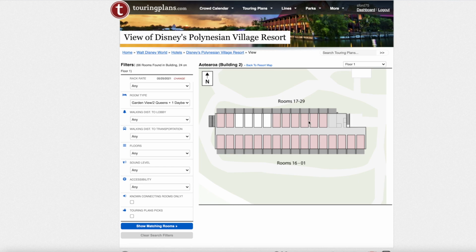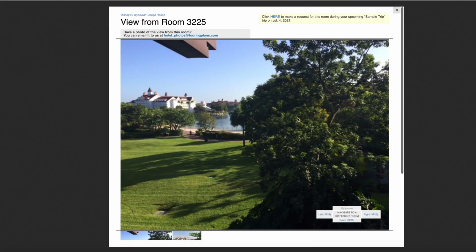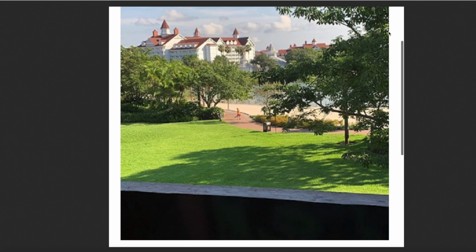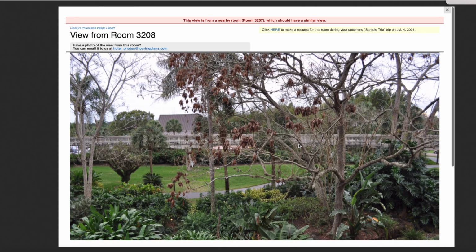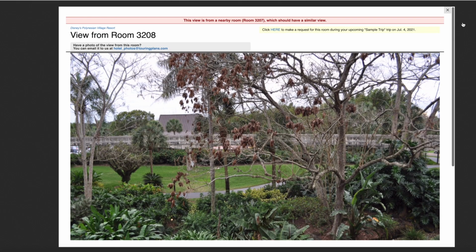standard. And now these rooms right here, let's go up to the third floor, are going to give you a partial marina view. So if you did want a partial marina view and some water view at the standard price, this would be a good location to book. And it's actually a little bit more convenient because the ceremonial house is right here. Obviously, these are going to give you views of the monorail and the parking lot, but not a bad view.